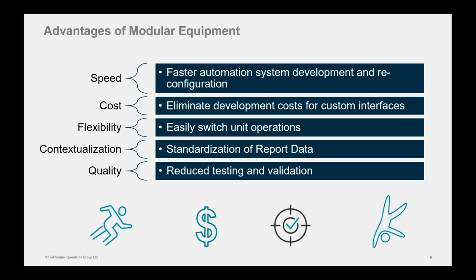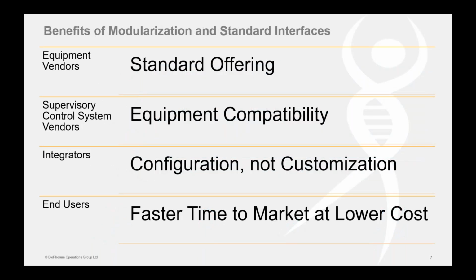and probably most importantly, and what probably has the greatest effect on your ability to quickly roll out a new plant or a new line, is the reduced testing and validation effort that you get from a standard like this. You basically move that testing and that validation effort away from the end user and over to the OEM equipment supplier. So let's look at what this means for different personas, as different personalities will have different benefits from the standardization.